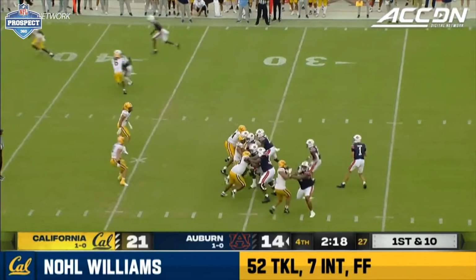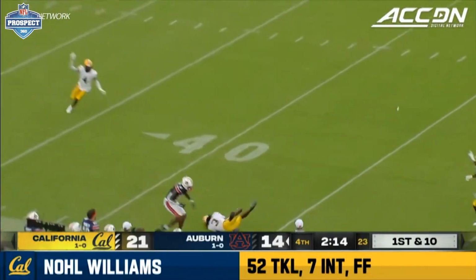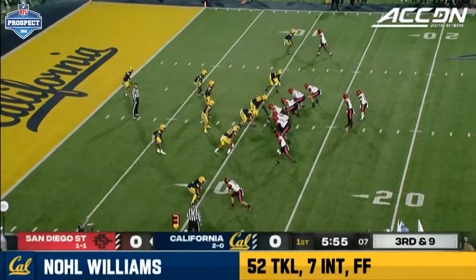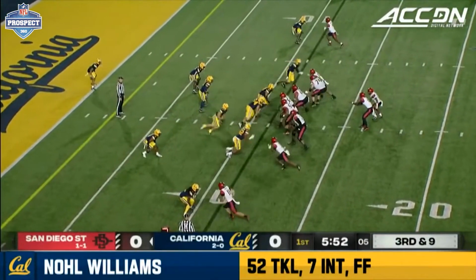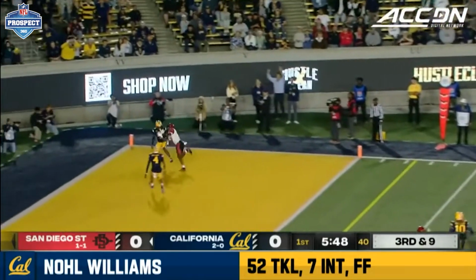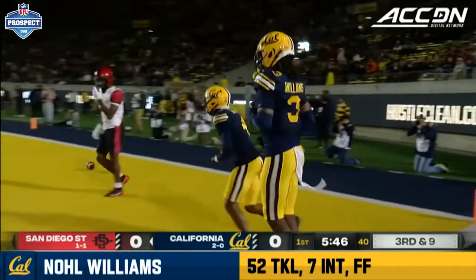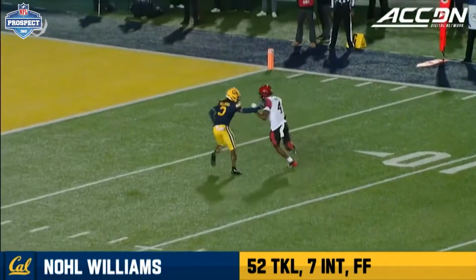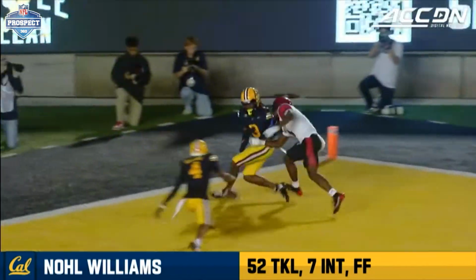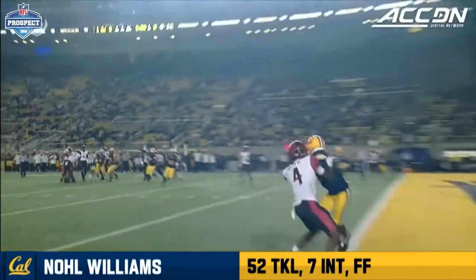Cal's defense needs a stop. Thorne over the top left side, and it's intercepted. Nohl Williams trying to at worst force a kick. Pressure comes, picked up again, throw toward the end zone, and knocked away and almost intercepted. Nohl Williams in a man-to-man situation. He leads the nation in pass breakups, and he's tied for first on interceptions for the season. Just a great job. I love the quarterback.